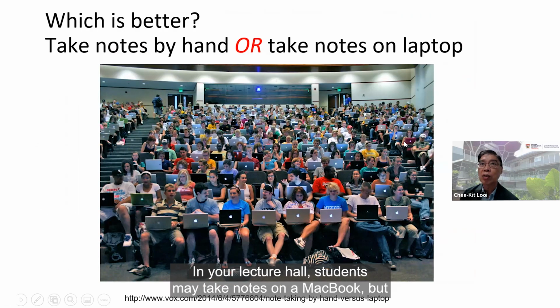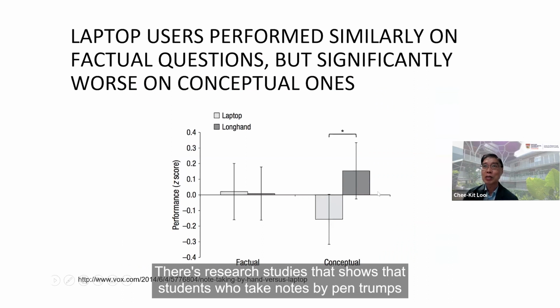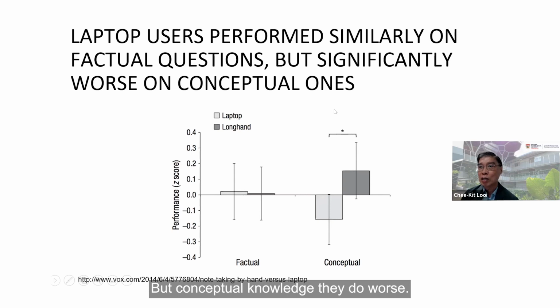In your lecture hall, students may take notes on a MacBook, or they don't take notes by pen. So which is better? There are research studies that show that students who take notes by hand trump those that take notes on the laptop. On lecture questions they do okay, they're similar, but on conceptual knowledge they did worse.